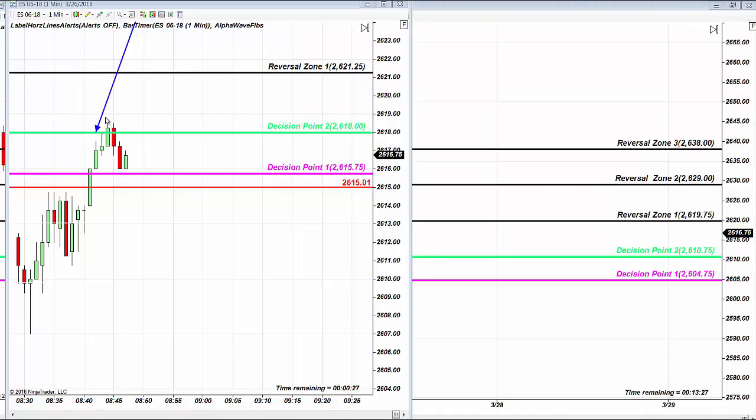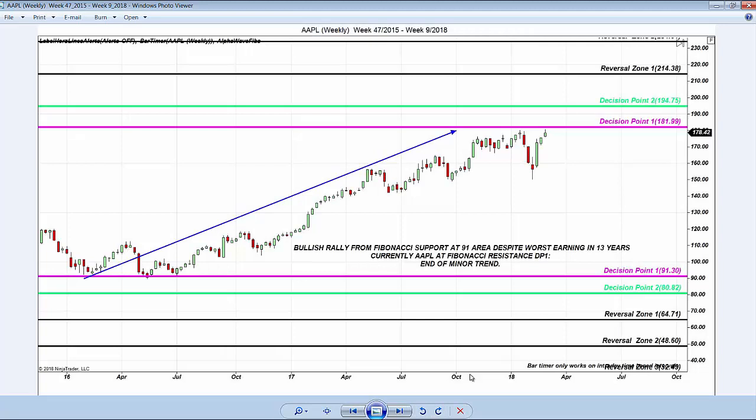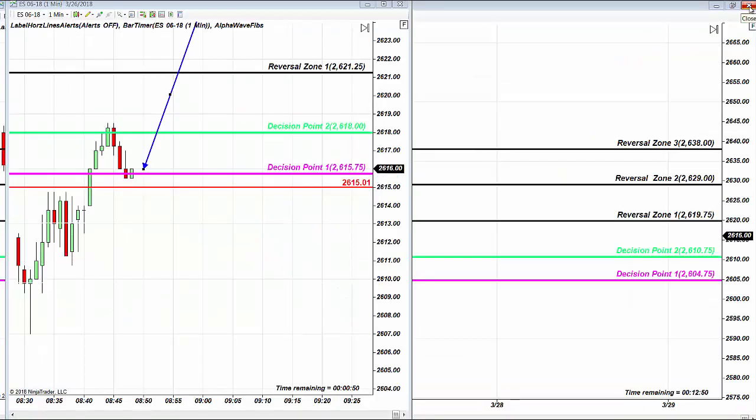The end of the minor trend to the downside is respected. Look at that. Every time, the exact same formula, no matter what you trade. Do you remember the exact same thing that played out on Apple? Do you remember Apple at horrific earnings, at key Fibonacci support when Apple was at 91? This is where Apple's struggling right now. And that's what you witnessed in front of you on the S&P this morning.